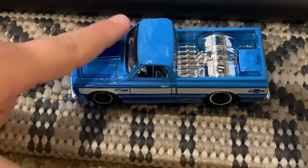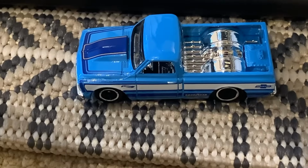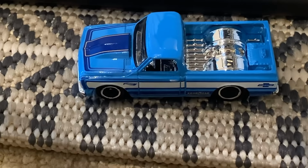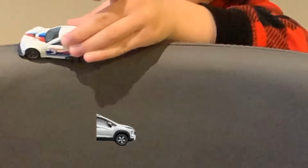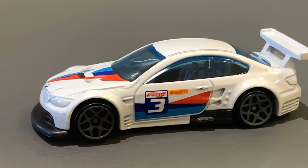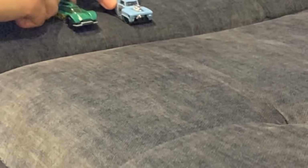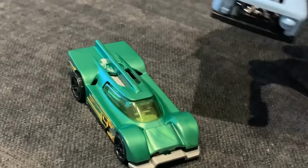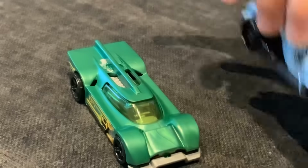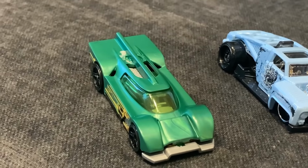A pickup truck with on it. Wow, I love the color though. This is a big car. This is a yellow one. Oh wow, awesome.